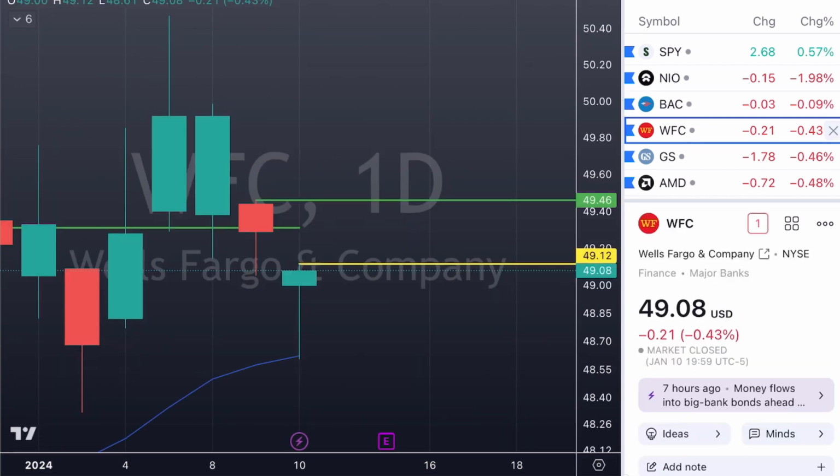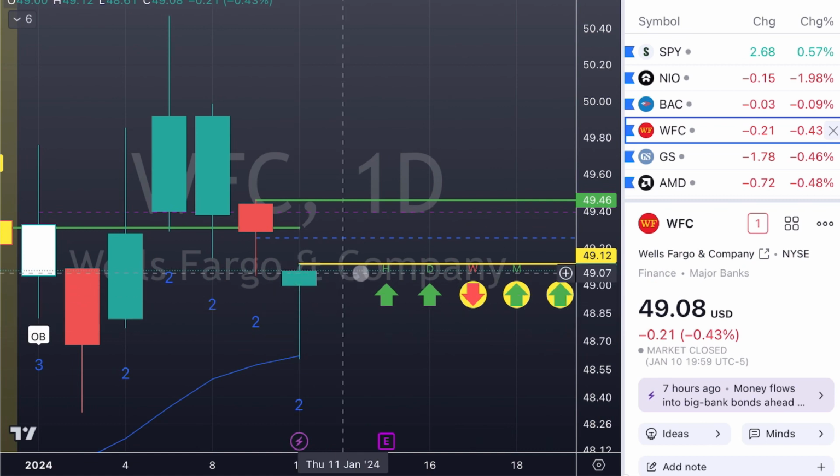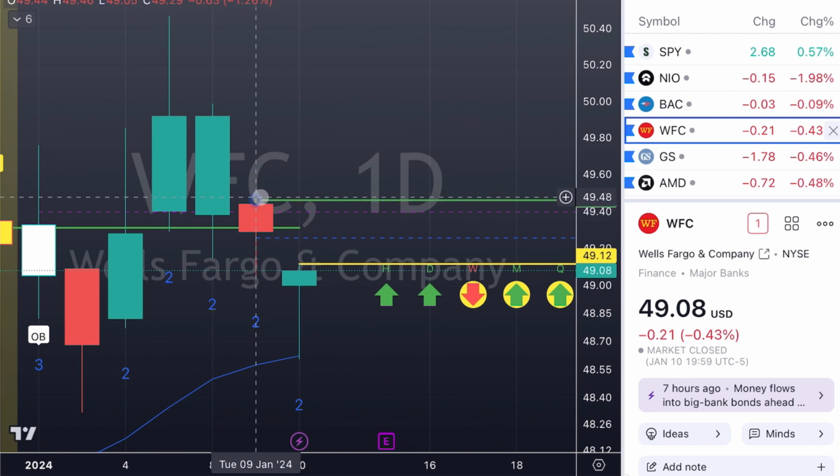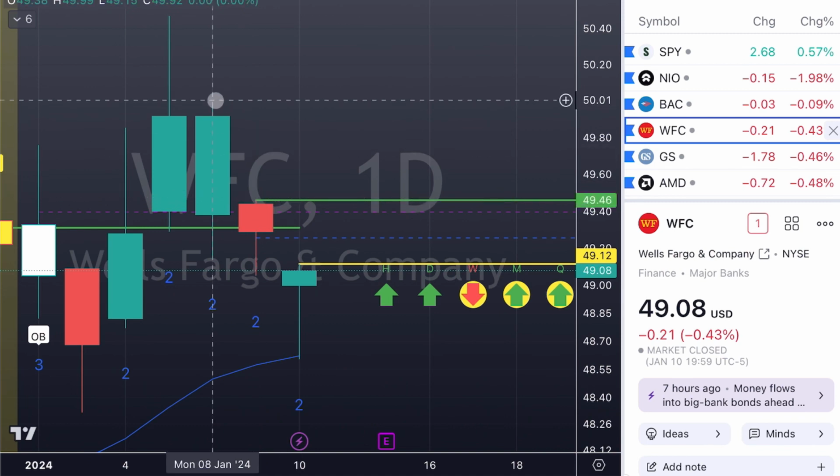Let's move on to Wells Fargo. Same thing, 2 down green hammer candle. So we're going to look for those calls at 49.12. And our triggers just go to the high of the preceding wick. So those are our targets. The first target would be here. Next target would be right there.